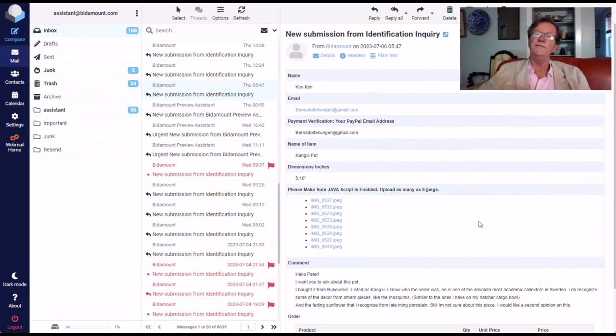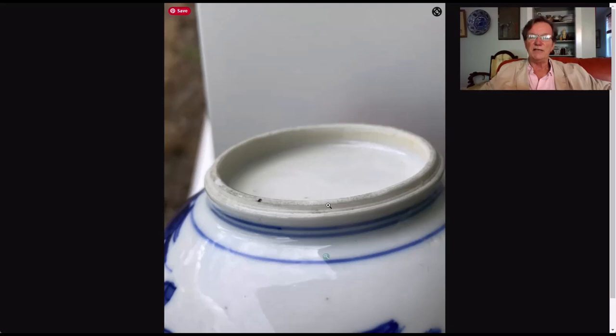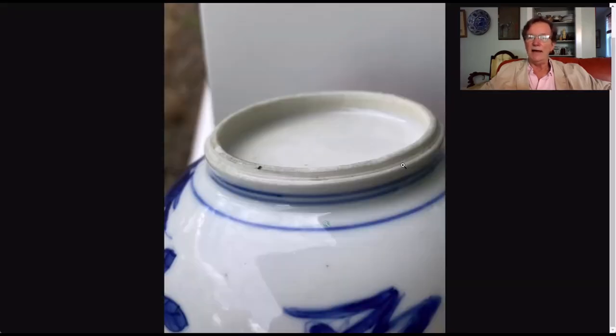Hey, Kim, this is a follow-up to the email and the reply I gave you yesterday on this blue and white jug that you bought at Bukowski's that was sold as a Kangxi piece. As you recall, I went through in some detail why I didn't think it was Kangxi, and I thought that perhaps it was a later 19th century Chinese copy of a Kangxi example. What was puzzling me, as I mentioned many times in the video, was that the shape and form seemed very odd to me, as did the foot rim and the texture of the paste. I kept looking at it, and in the end I said it's probably just a later Chinese example.